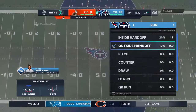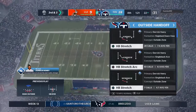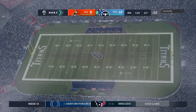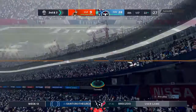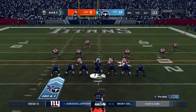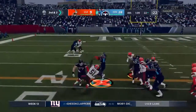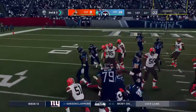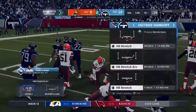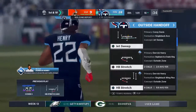He was still about 3 yards shy of a first as the 4-yard pickup brings it to 3rd down and 3. They'll try to run for the first with Henry. And he gets this down to the 18. Good enough for a first down. They're able to convert with a gain of 4.